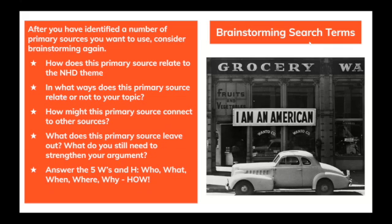And after you've gotten a number of search terms and things that you want to start searching, brainstorming again is another way to go about it. How does a primary source relate exactly to the NHD theme? What ways does a primary source relate or not to the topic? How might this primary source connect to other sources? What does this primary source leave out? What do you still need to strengthen your argument? So use those primary sources as evidence for whatever argument you're trying to make, so that you can answer all those questions that are required in the projects, and particularly the 5 W's and H.